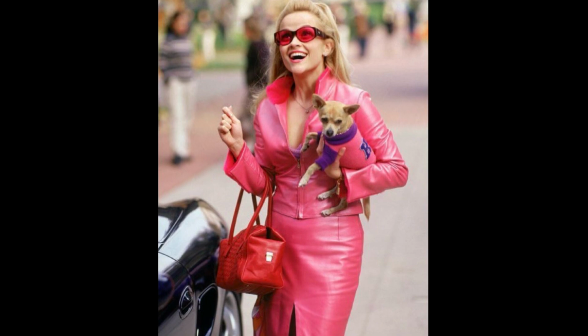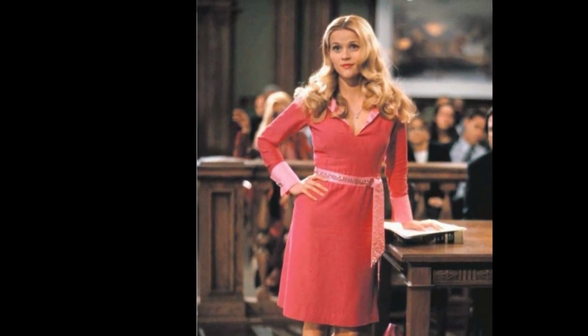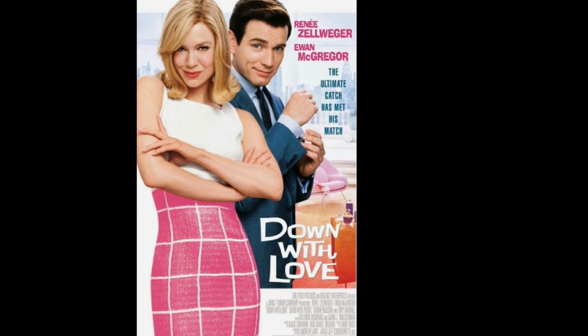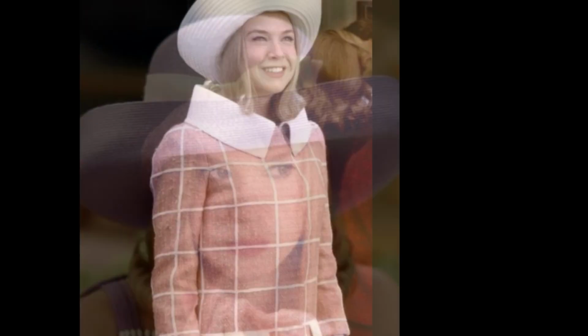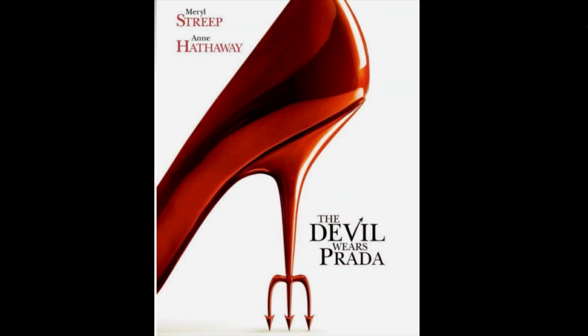Yeah, I'm very hip. Legally Blonde, I know it's supposed to be about fashion, and I do love red and pink together, but none of the outfits. Oh, I like that. I like the neckline of that jacket. Down with Love, as I said, mainly to use up my pink and white tweeds. I do have a mauve and white tweed, but yeah. And then Devil Wears Prada.